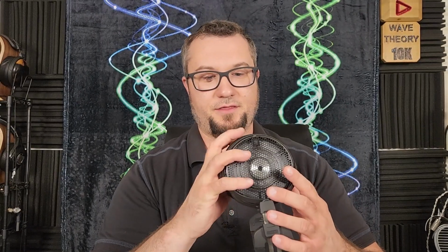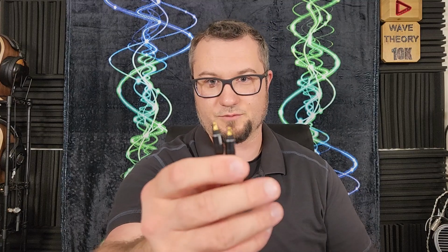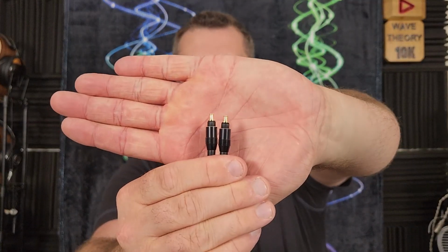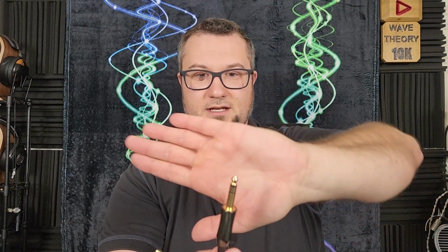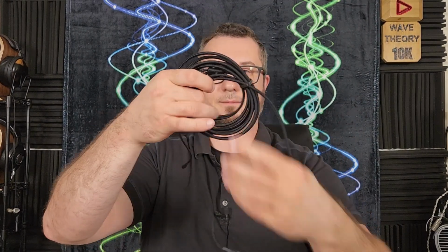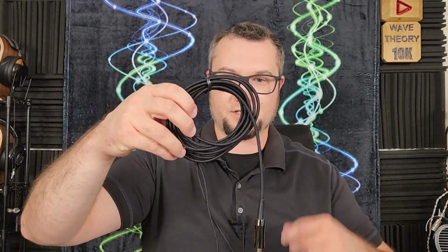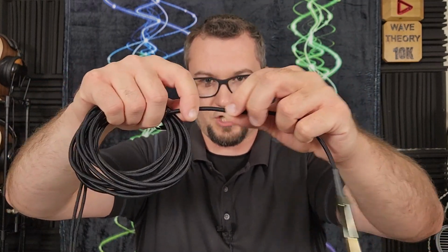And then the cable entry. The cable jacks here are Audio-Technica's proprietary A2DC connectors. Here's the cable that comes with it, that looks like this on the headphone end. The stock cable has a 6.35 millimeter or 1/4 inch single-ended termination. I have it coiled up here, but this is a 3 meter or about 10 foot long cable, somewhat thin-ish, with a nylon fabric coating on the outside.